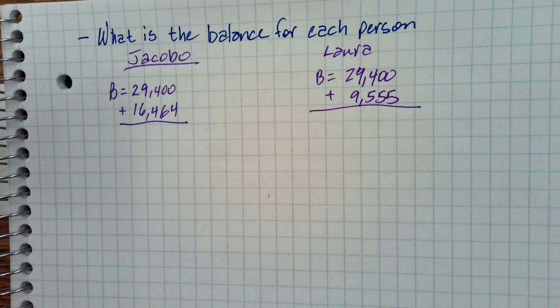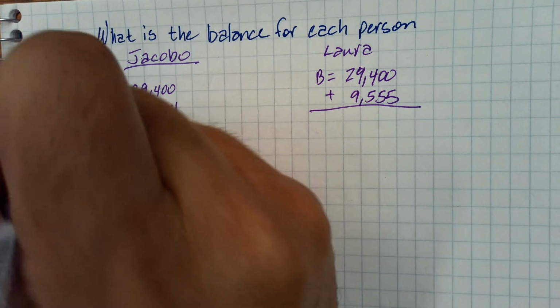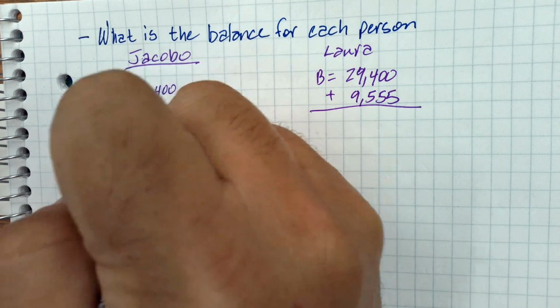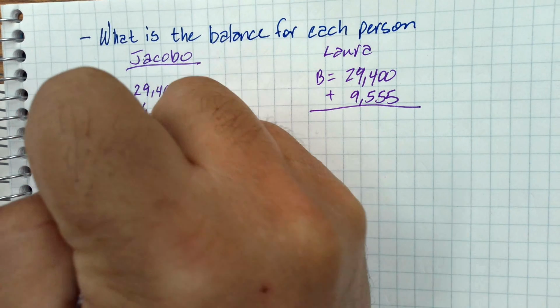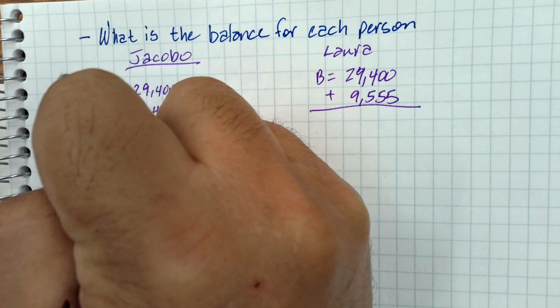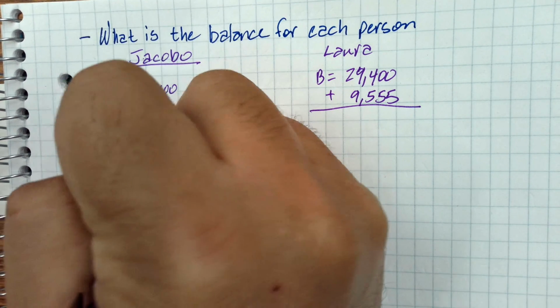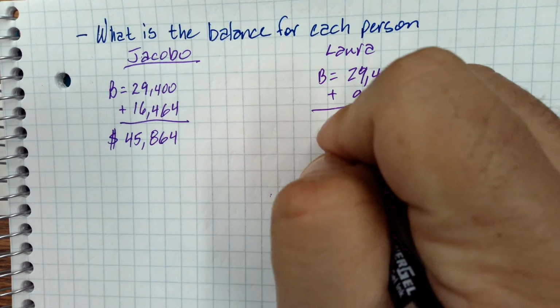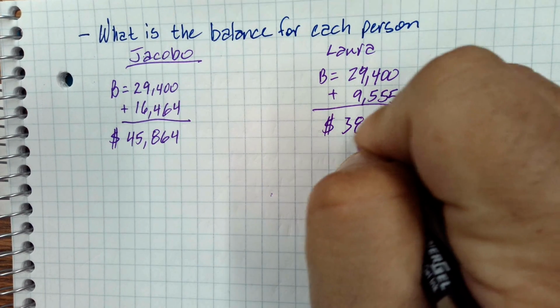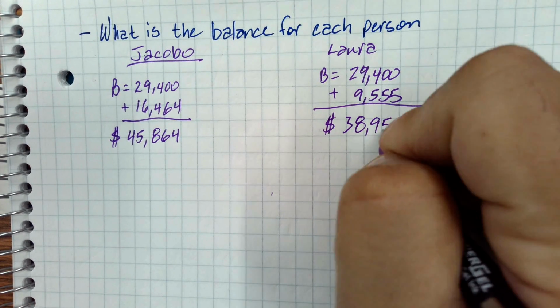Okay. So let's see what we get. And this would be the total they would have to pay the bank over the 5 years. Let's start off with Jacobo here. How much is he going to pay? Jacobo's going to pay $45,864. $45,864, when the car originally cost $29,400. And how about Laurita here? $38,955. Okay.